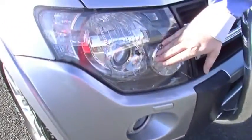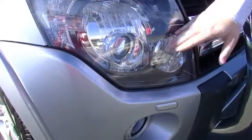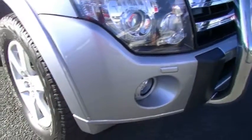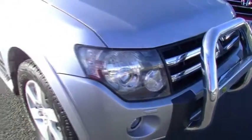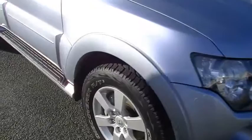And one thing to note, this car is fitted with factory HID low beam headlights as well, making night driving a pleasure, especially if you're towing that caravan at night time. Nice and easy. Coming around the side of the vehicle, no signs of damage, scratches, nicks or anything like that.